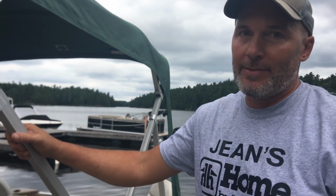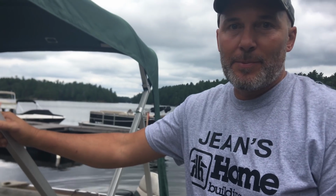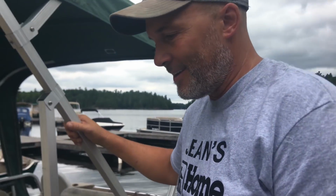We're gonna haul it in while we have the help, because we got it in here with three people, but we could use about four or five to get it off.